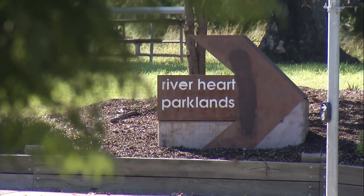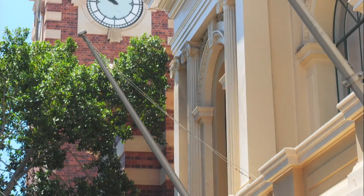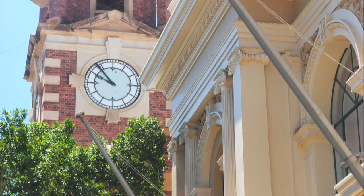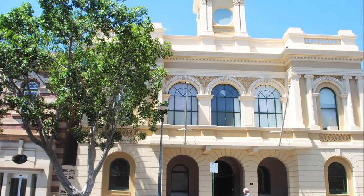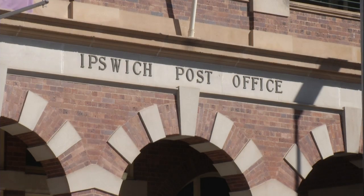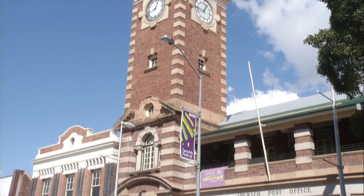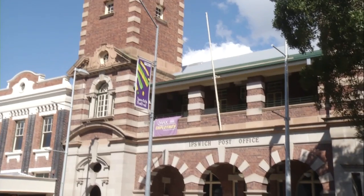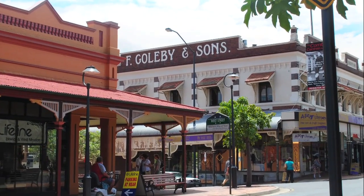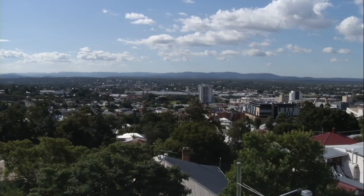We've got lovely parklands, of course, Queen's Park, River Heart Parklands. I guess when you look at it, the history of Ipswich is actually the history of the CBD. Of course, the town hall dates back to the mid-1800s, and that's now our art gallery, so that's adaptively reusing an old building. We've got some other historic buildings in the heart of town, including the post office, which was built in the early 1900s, about 1900 or 1901. And of course, when you go into the top of town, you see probably the most pristine and intact facades of the early 1900s up to 1920, and it's a beautiful environment, the top of town, something that we can all be very proud of.